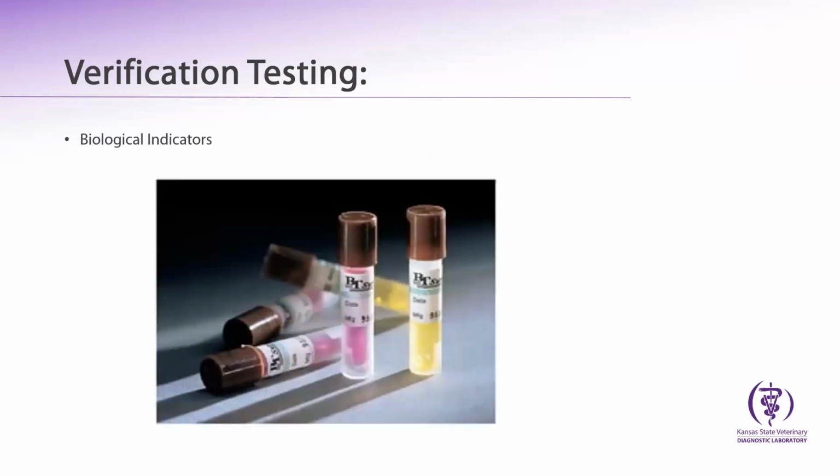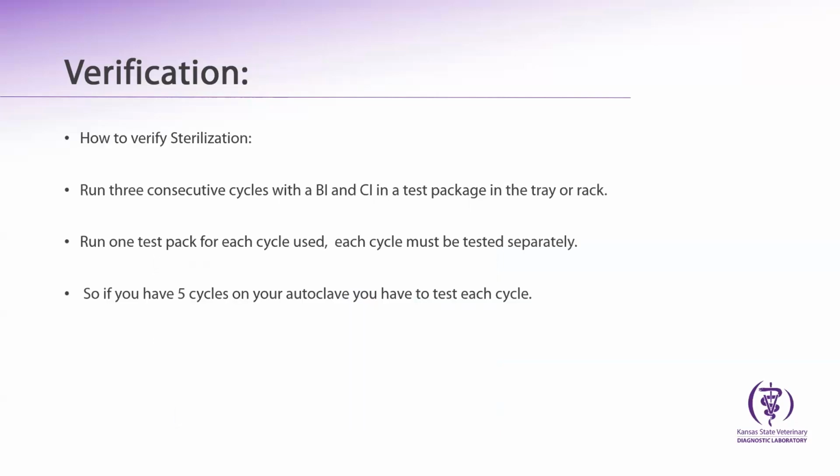Okay. And here we see our positive and negative biological side by side. That yellow one is actually growing. So if you have one like that coming out after it's been autoclaved and after it's been incubated, then you have to kill that biological. So you still have to run that biological through once you know that your machine is functioning properly. Okay.